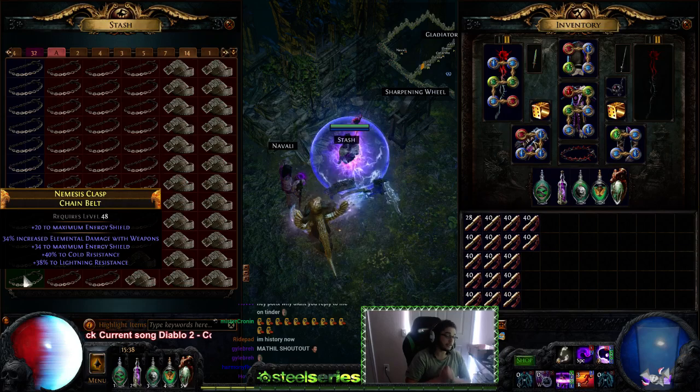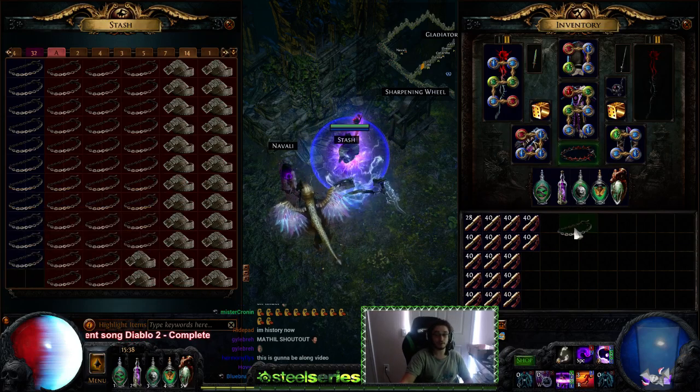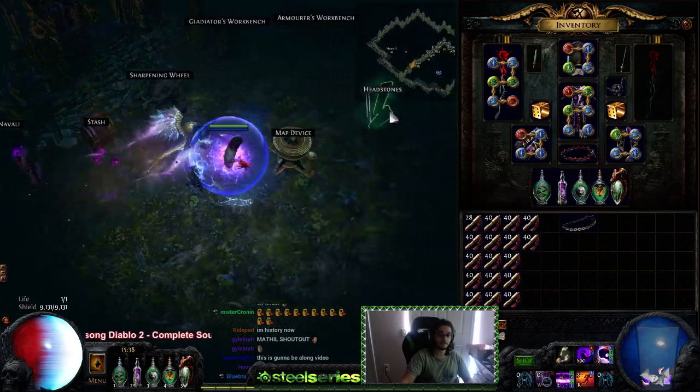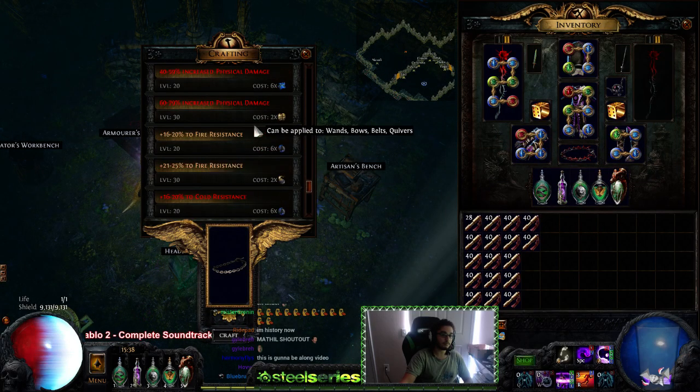Okay, here's a good belt. This is a good belt. So here's the reason why this is a good belt. Because this can also roll tri-resist, which we're going to show you right here, right? Or am I stupid?